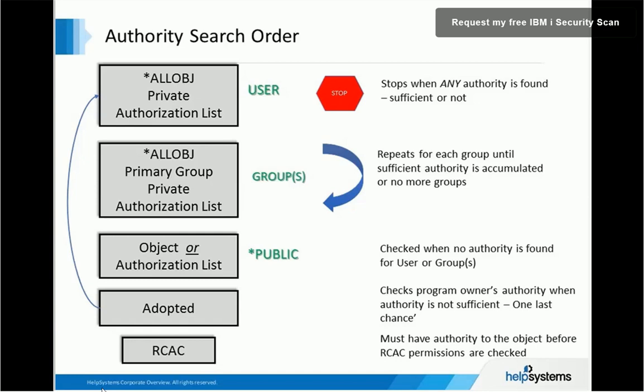So it will look at your first group profile, the one that's defined in the group profile parameter in your user profile, and it will look to see if that group has all object. If it doesn't have all object, it will look to see if it has this primary group authority. If it doesn't have that, it will look to see if it has a private authority, and then it will look to see if the group has been granted authority to the authorization list. Now, the thing that makes it different than the user level is that if you have more than one group, it actually walks your group list.